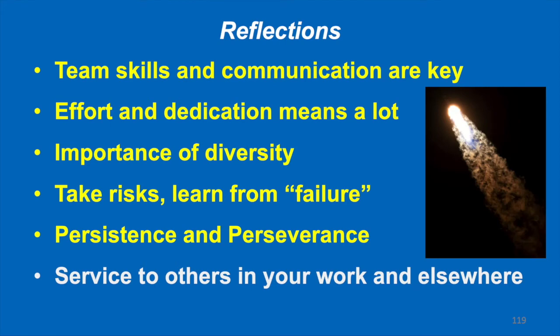Here's some reflections that I like to share with students when I speak to them. First, emphasizing what we've spoken about a number of times. Working together as a team and communicating within that team is really, really important. Another thing is that you don't have to be the smartest person in the group, but your effort and dedication are really, really important.